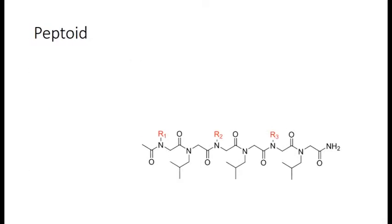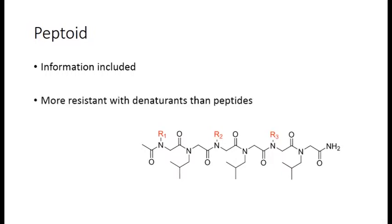What I studied this summer is called peptoids. Peptoids cannot be found in the natural world, but they are quite similar to a naturally existing polymer, peptides, which is significant to all creatures on the earth. Due to the similar structure, peptoids are able to play as an information carrier. Also, they are more stable in different pH conditions and more resistant to denaturants, including metal ions.